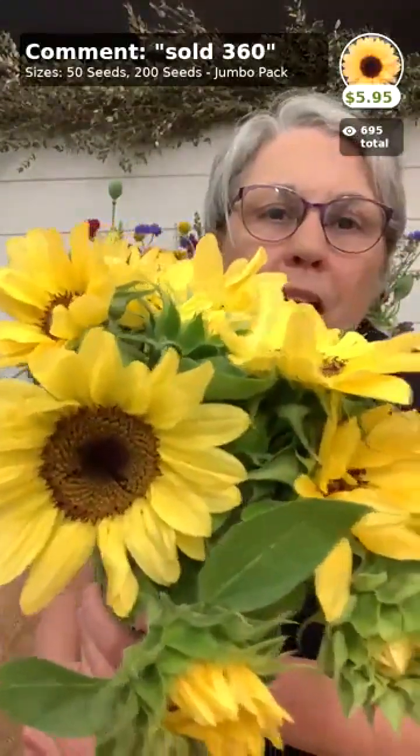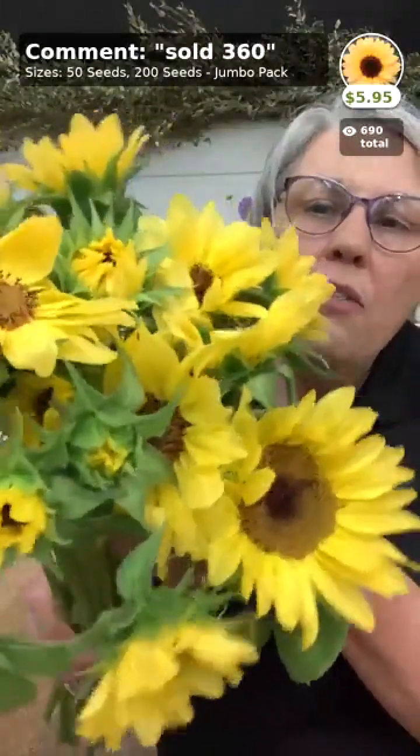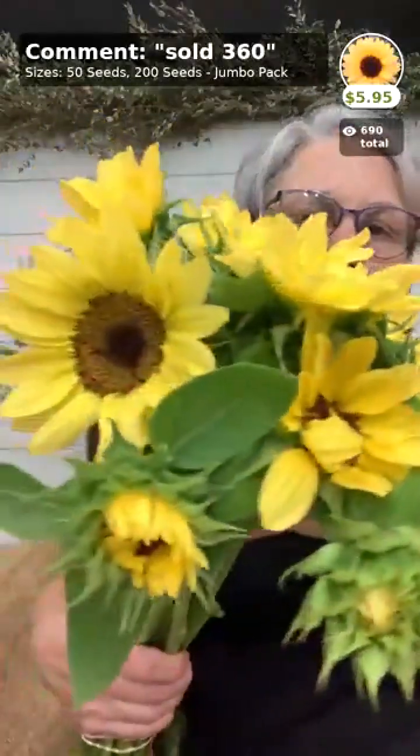All right, friends, sunflowers. Look at this peach. Can't you tell the glow? I wish we had some orange ones. You just can't believe how peachy these really are. These are the Pro Cut Peach, early birds, love them.